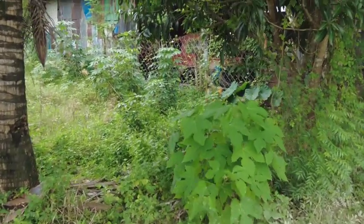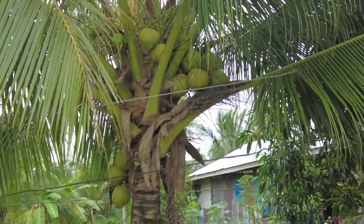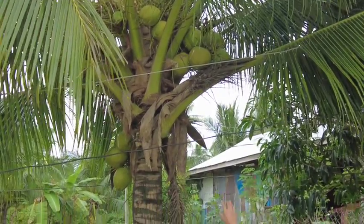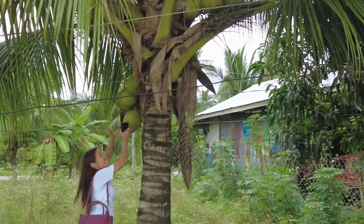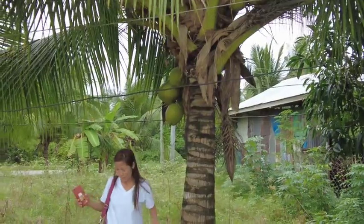So Lynn wants to put in coconut trees. These ones here, the coconuts are only standing maybe 7-8 feet above my head. So there goes Lynn. Lynn is 4'11". So you can see that there are what they call dwarf coconut trees here.